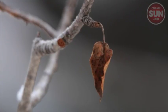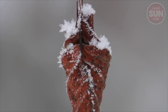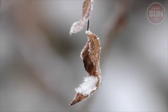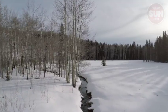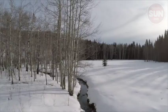And while frost forms on the branches and buds and the leaves left over from last fall, the warmth of the water itself, where it bubbles up out of the ground and flows along, melts the snow along the edges. And even though there might be deep snow in the meadows, the creeks flow pretty much ice-free.